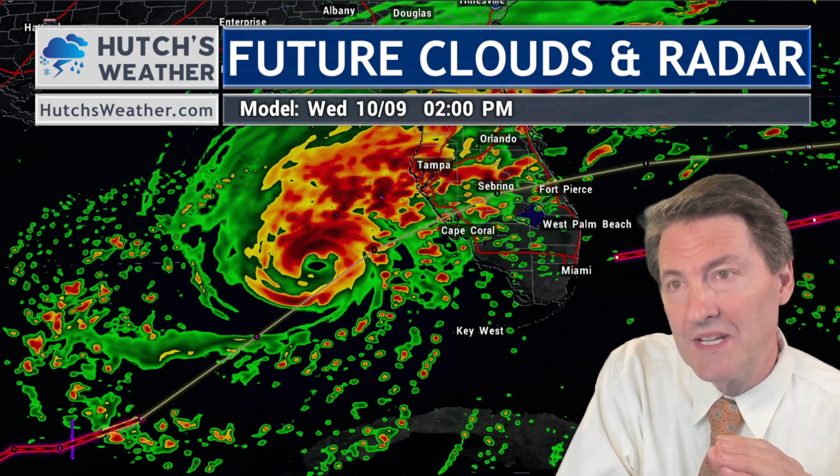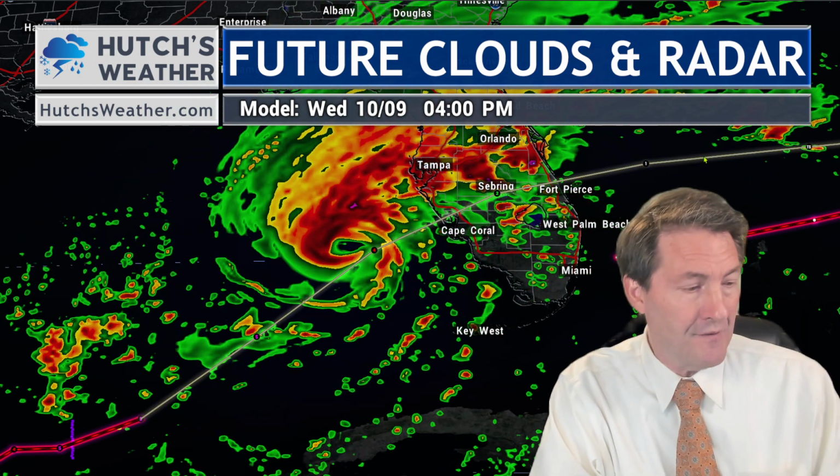So things get started here. Watch the eye wall working its way in the general direction of Tampa and St. Petersburg, as well as the folks just south here, Sarasota, Florida, Clearwater, Sarasota. So again, I've been talking about the fact that where the eye is going to be is real critical. Along the eye wall and points south is where we'll see the greatest storm surge.